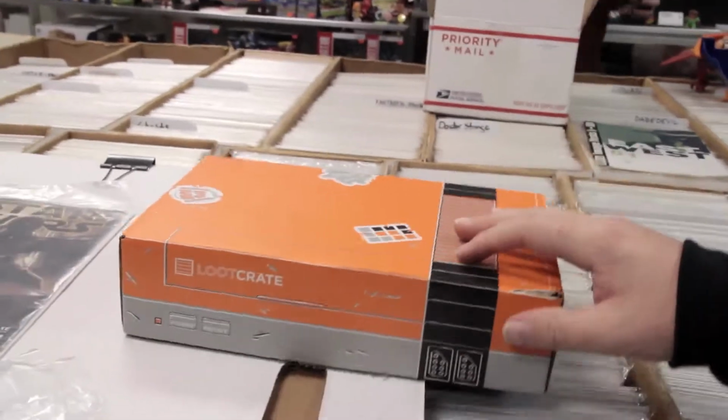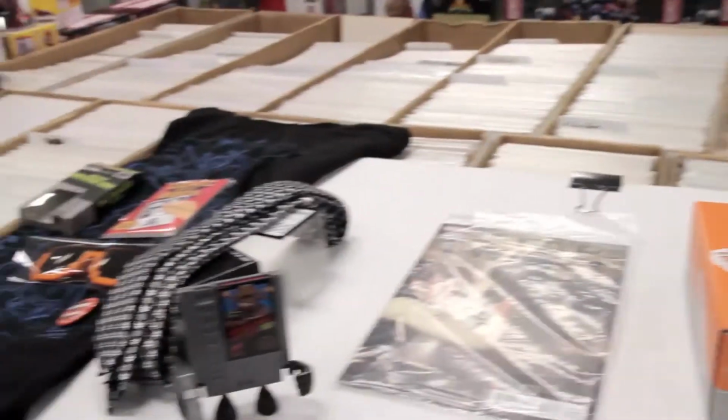So that's January's Loot Crate. You want to do a quick scan on her? Yeah.